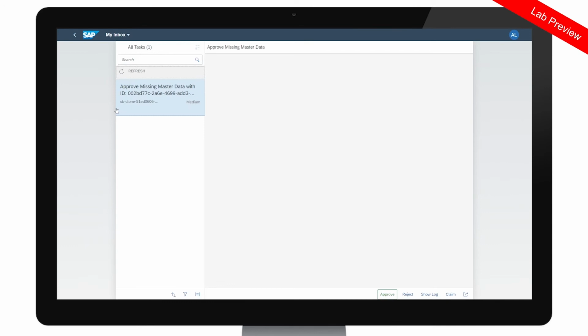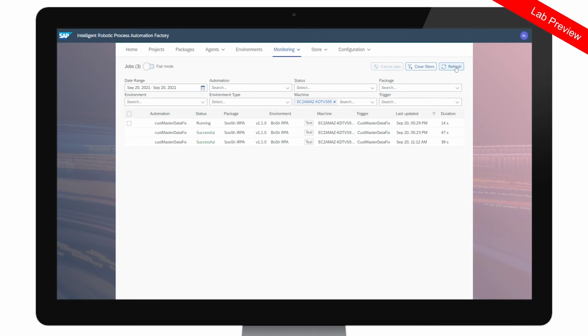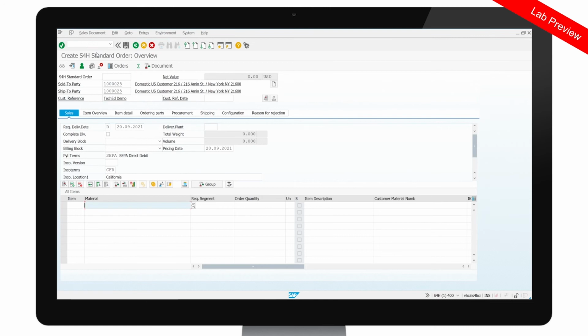The workflow approval enables change to occur, solving both the sales order and root cause of the issue. The workflow approval has triggered the fix to run using SAP RPA. Now Bosch has resolved the issue, let's try to create another sales order. Here we can see that our payment terms are automatically populating.